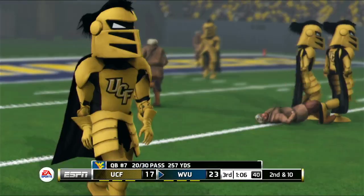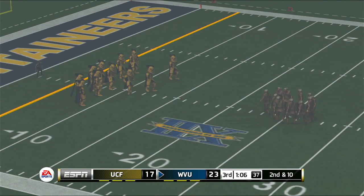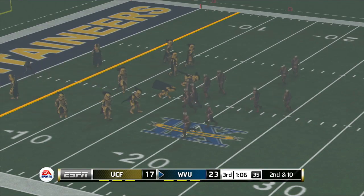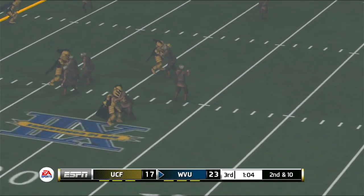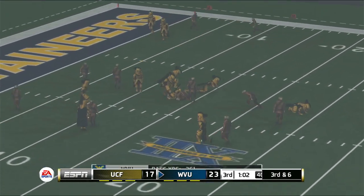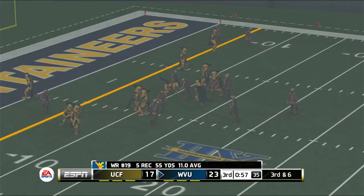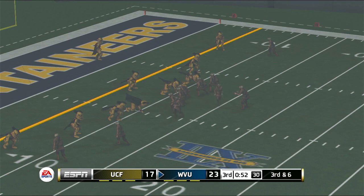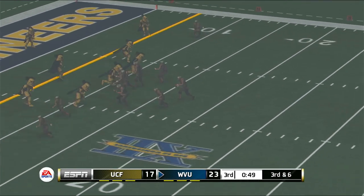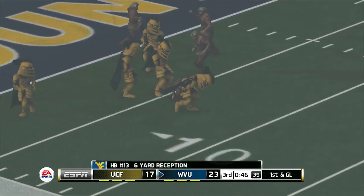Fires quick out to the receiver, and he can't make the grab. So it's second and 10. Ball on the 15. Complete and taken down immediately. That's a gain of four. Quick pass.